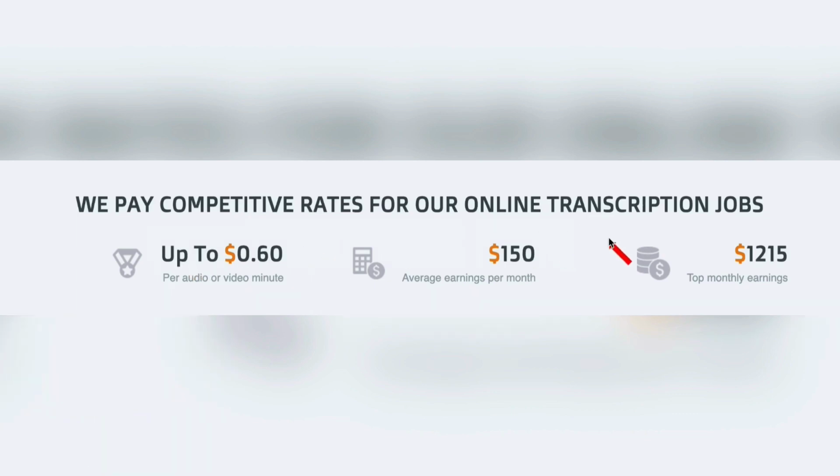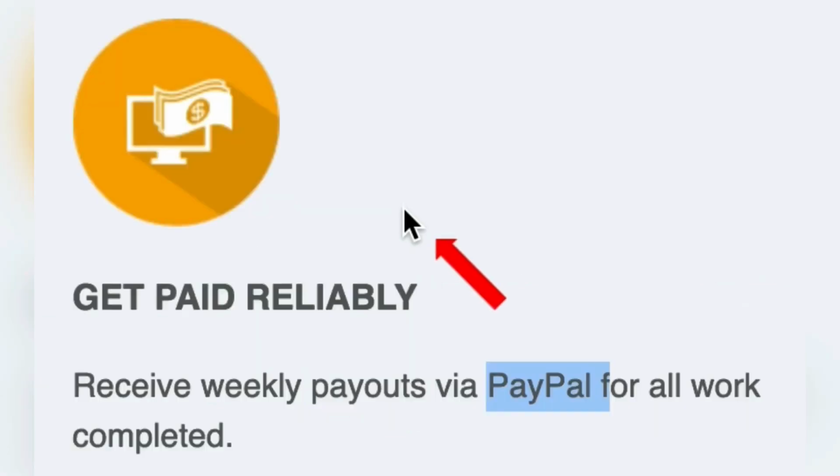So they say the top monthly earnings is around $1,200. I would say you can easily triple that, because not only will you be working with this website, but there's two more I'm going to discuss also. And don't worry about getting paid. They do pay you directly into your PayPal account.